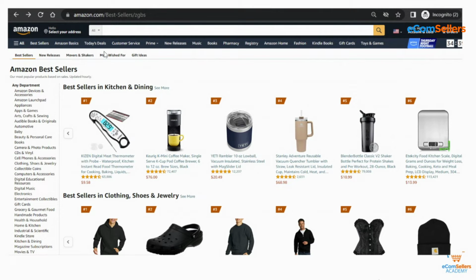You can also do a Google search on Amazon movers and shakers, so you can see which products are moving up and getting more and more sales, and which products are getting fewer sales or getting bumped out of the top rank. So Amazon movers and shakers is another one that you can look at.